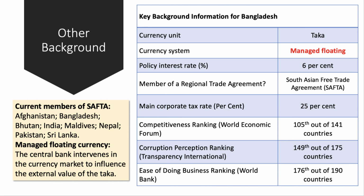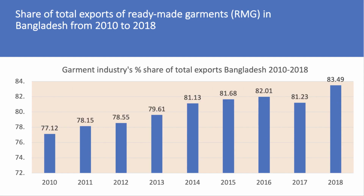Their competitiveness, they need to break into the top 100 quickly if they can. A low ranking or a high level of corruption, according to Transparency International, and they come pretty low down the list in terms of ease of doing business. If there's one key development growth ranking they'd want to improve, it would be the ease of doing business according to the World Bank.